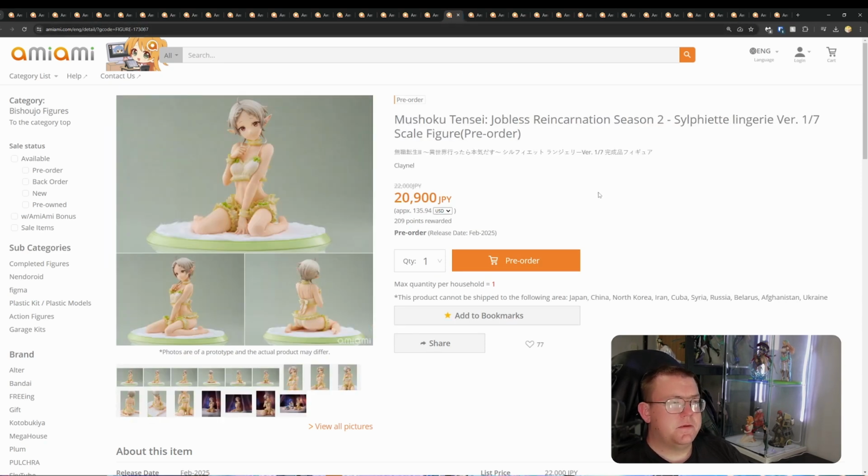Mushoku Tensei Jobless Reincarnation Season 2 Sylphy lingerie version by Clanel, 20,900 yen.